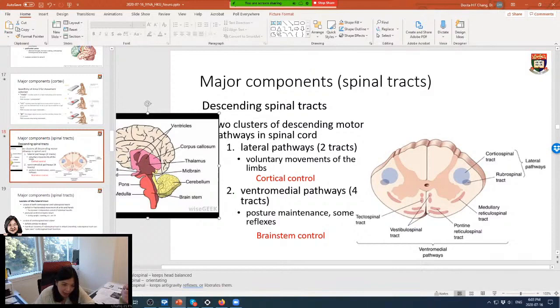In the normal healthy human, although I'm saying the rubrospinal tract doesn't give us anything unique that the corticospinal tract doesn't already give us, both tracts actually still function.